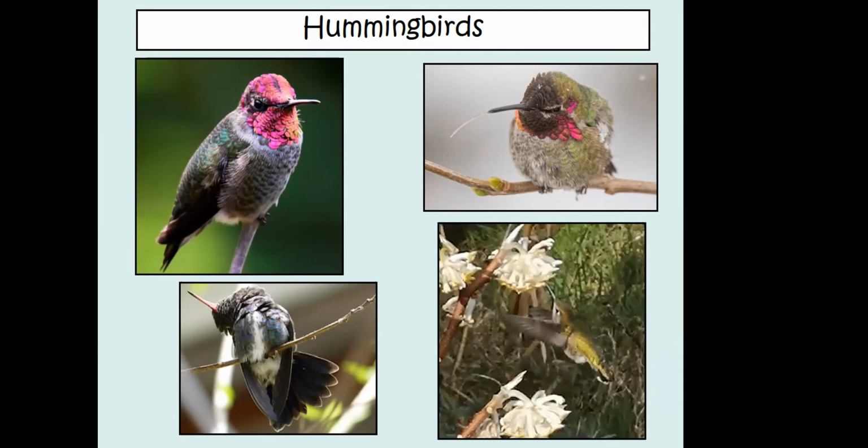And this is a female Anna's hummingbird, so it doesn't have the magenta head, and it is feeding off an Edgeworthia, and you can see its metallic green back and sort of grayish flanks on the female, so not quite as colorful as the male again, but very distinctive looking.